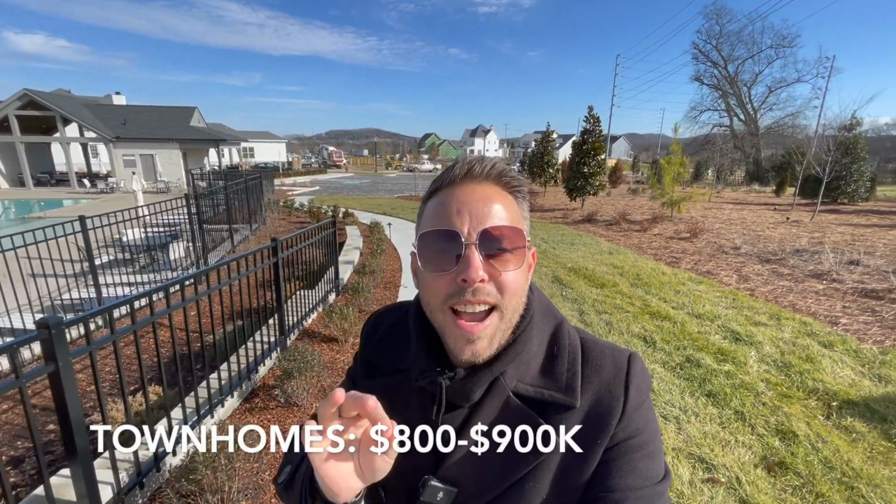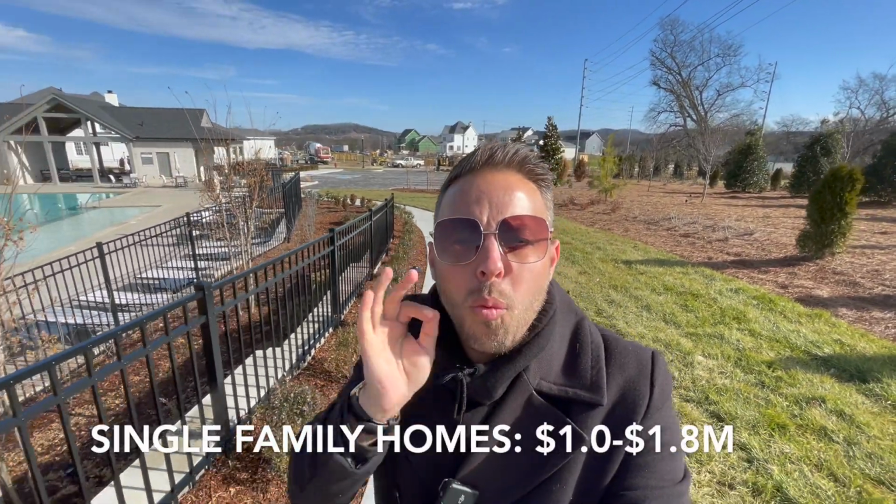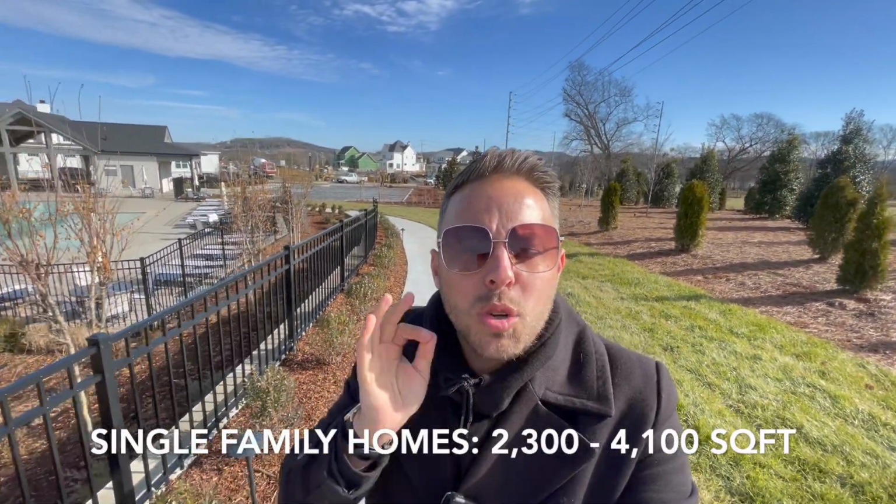Now, the prices range over here depending on whether you're getting a townhome or a single family home. You've got $800,000 to $900,000 for your 3-bedroom townhouse. And when we talk about the single family home, you're looking at roughly $1 million to $1.8 million, depending on what you've added to your home. Square footage wise, you're looking at roughly 2,600 square feet for your townhomes, and roughly 2,300 to 4,100 square feet for your single family homes.